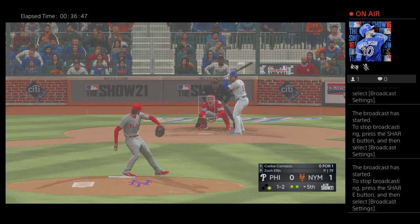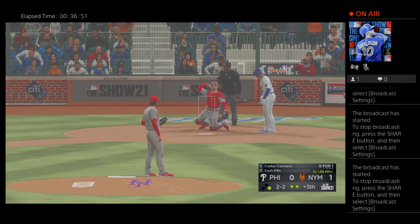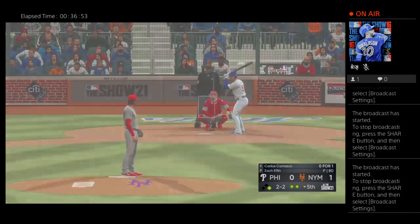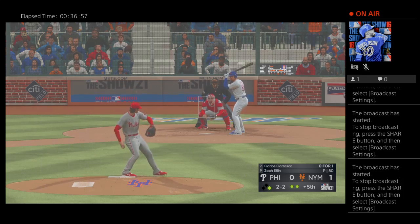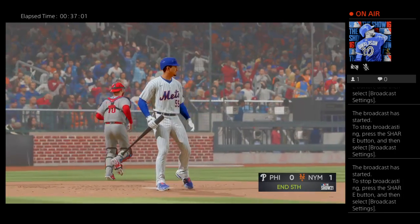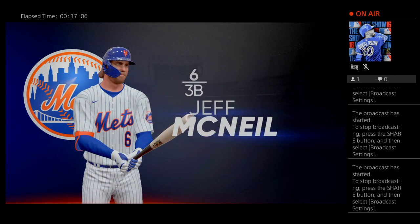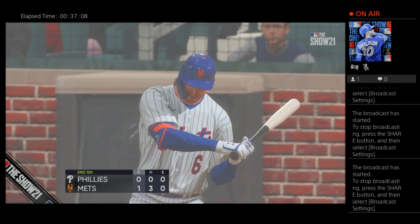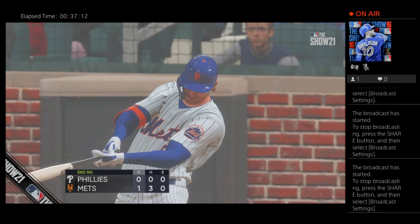The 1-2. Count 2-2. He's already walked two in this inning. This guy just can't seem to find the strike zone. The 2-2 is swung on and missed. He got him on strikes. The Mets do pick up a run on this solo shot. Through five innings, it's 1-0 Mets.